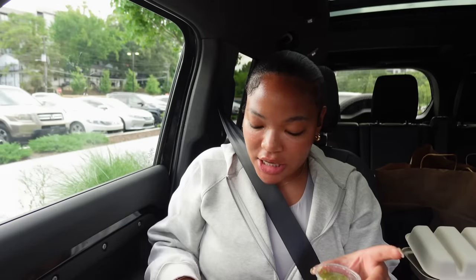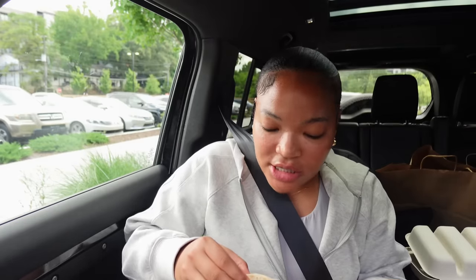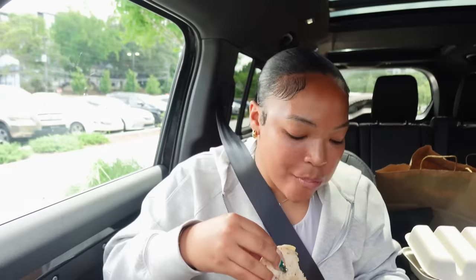Both these places only serve food during lunch hours, so like 11 to 3. These are my type of hours to eat anyways, because y'all know I'll be fasting. And then I don't even know what sauce it is on this chicken taco. Y'all see that white sauce? And then it has pico. These tacos, unmatched.